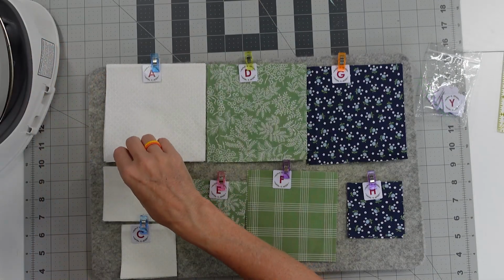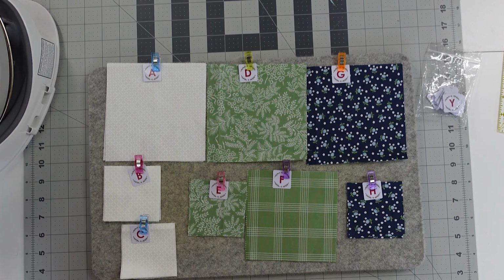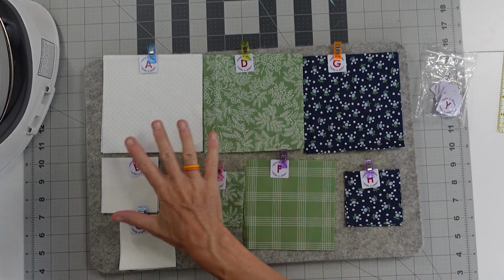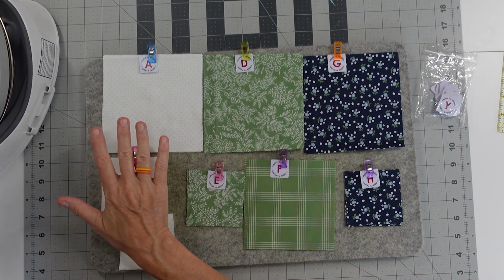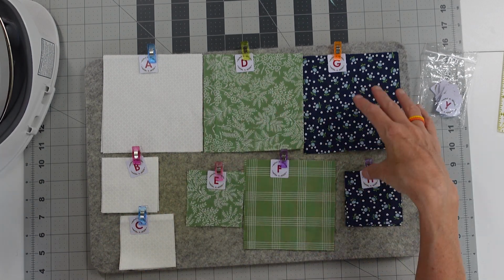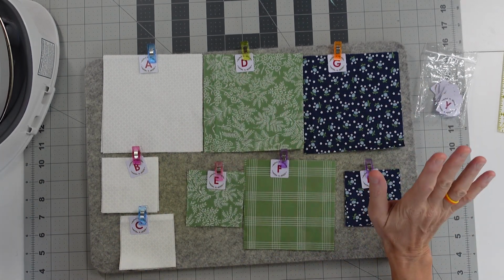Okay, we've got our cuts for the month 5 Windward block, and this is how they have you do it. They give you letters, and then they tell you that the background is A, B, C, D and E is this fabric, F is this, G and H are this. So that's how I cut it.